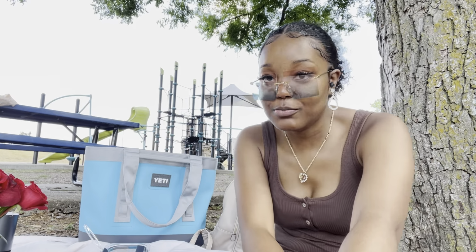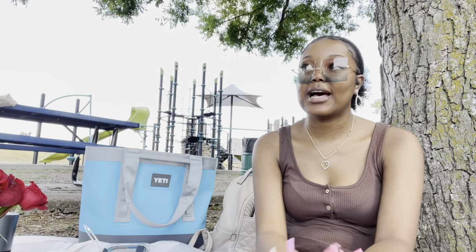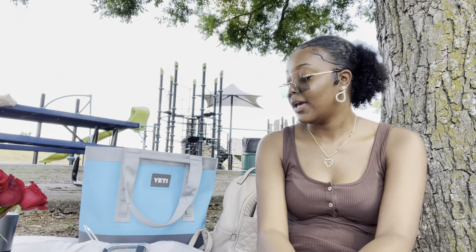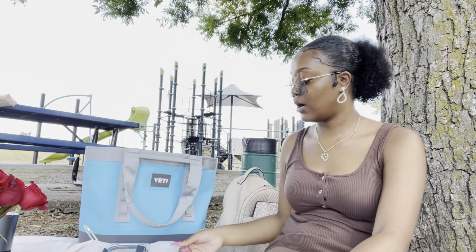Y'all, this looks so cute. Did the hair today. I took down my knotless braids last night. And before I left the house today, I went ahead and washed my hair.